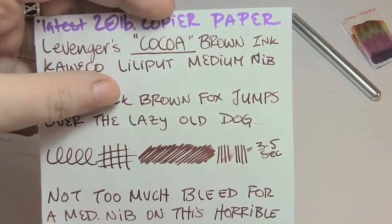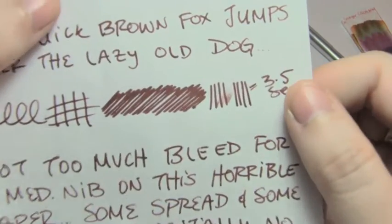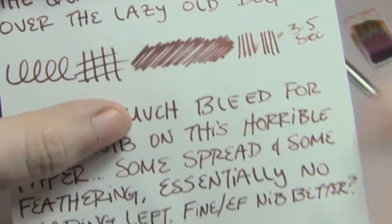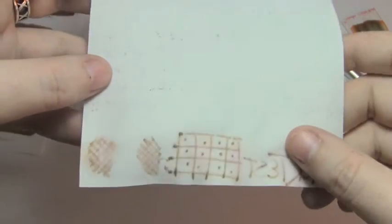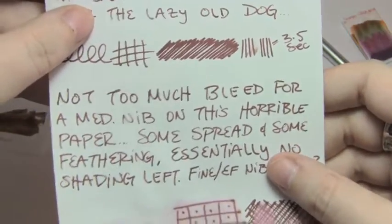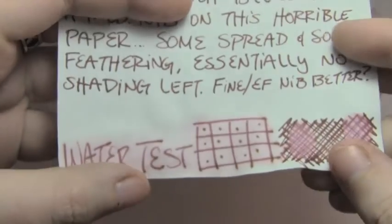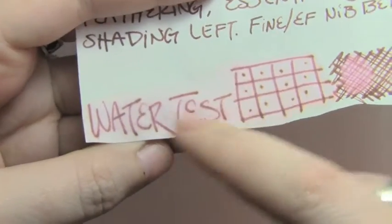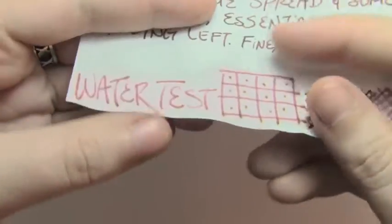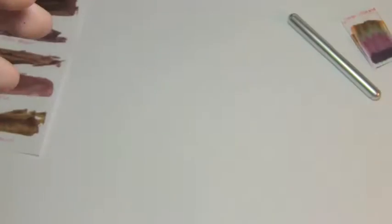Now, next is 20-pound copier paper. And this 20-pound copier paper is awful. But yeah, it took 3.5 seconds to dry. There's no shading left. There's too much bleed for me for a medium nib. I don't like seeing that much bleed in a medium nib. Yeah, there's spread and some feathering, and maybe a fine or an extra fine would do better here. More of that brown remained, but it's still mostly red. The paper reacted quite badly. But yeah, that's fairly dark, fairly readable if you had to recover something.